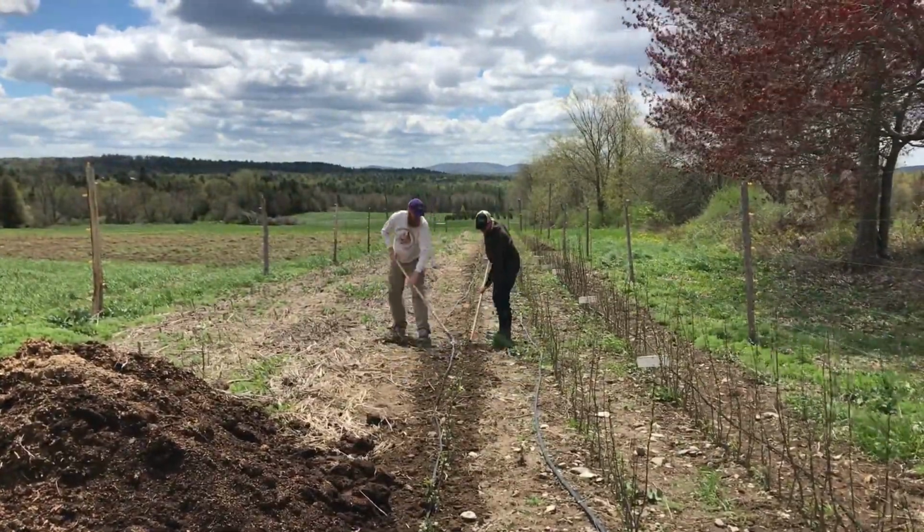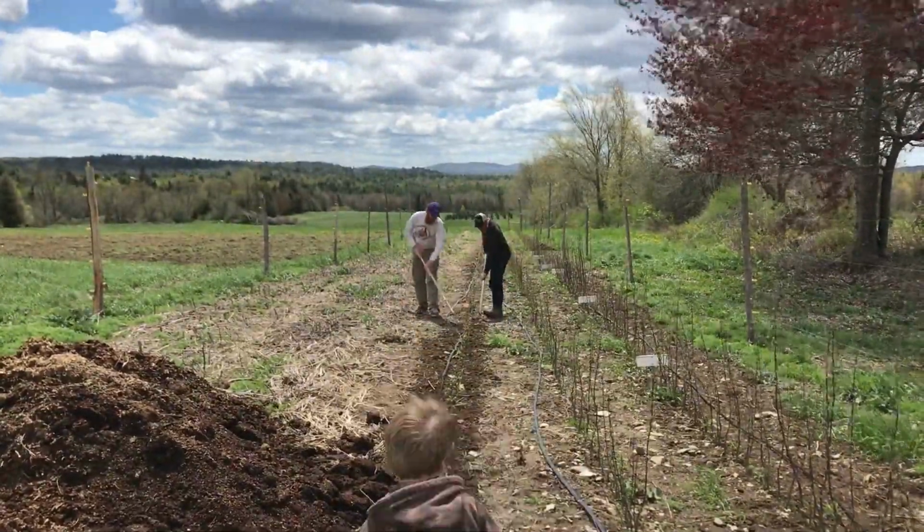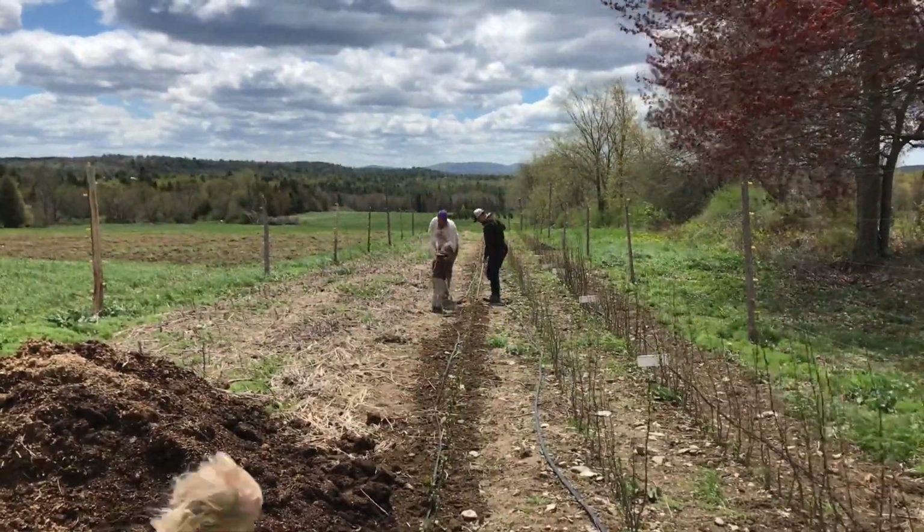We're determined to ensure the nursery is cultivated regularly so weeds never get a foothold and the trees get all the water, sunlight, fresh air, and fertility they want without competition.